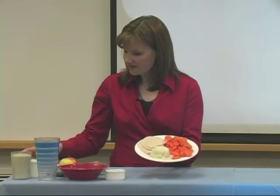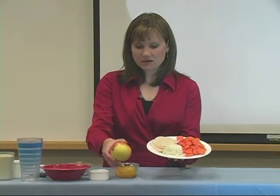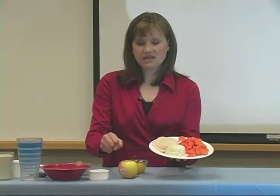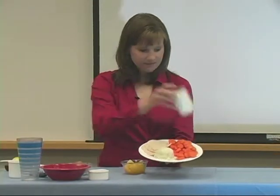Then I've added on my plate method 2 sides. This is a half a cup of canned fruit. If you use fresh fruit, something like apples, watermelon, berries, it's going to be about a cup amount, or about the size of a tennis ball, or the size of a woman's fist. And then on the other side, I've added my 1 cup of milk.